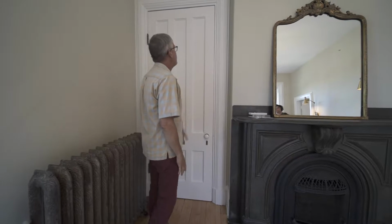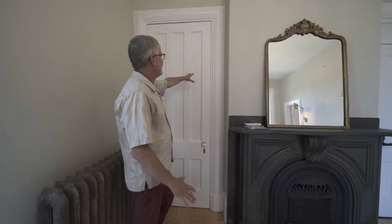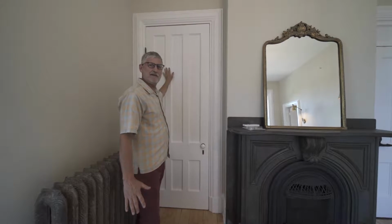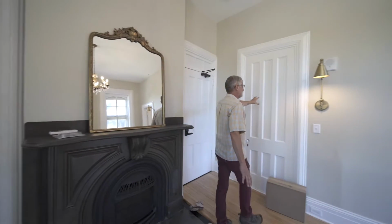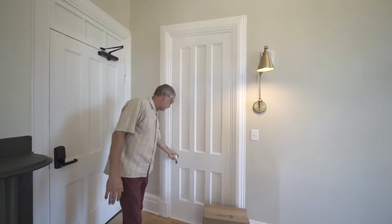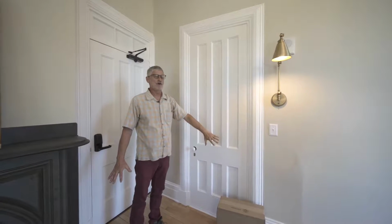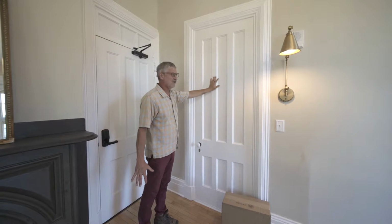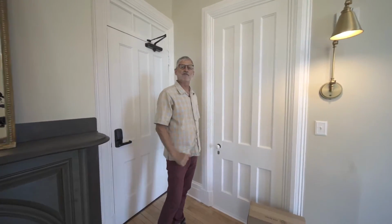The door had not been put there when we bought the building, but we found the original door and we put it back in place. So this doorway led into a closet, and with historic preservation, you want to preserve where the passageways were. So we sealed the door shut, and behind this door is the bathroom for the room next door.